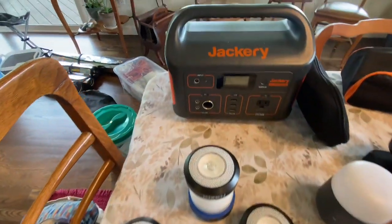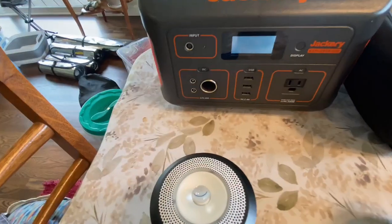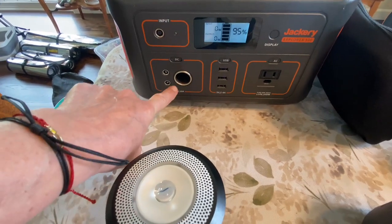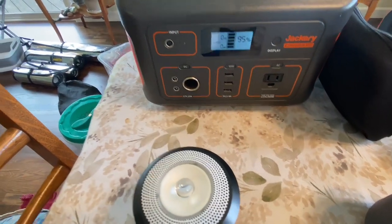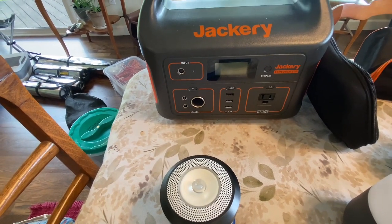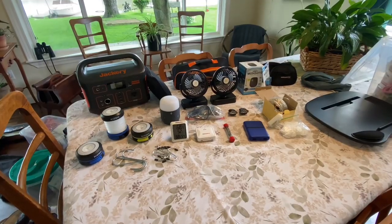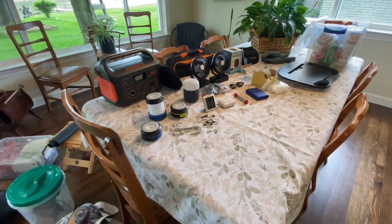This is my Jackery Explorer 500. Let's see here. Right now I have 95%. You can see it has 3 USB ports. It's 12 volt right there and 110 volt over there. And this is where you would put the jack in to charge it. And I do that in the car. I plug it into my vehicle and the 12 volt and I keep it charged all the time while I'm driving. So these things work out great for my adventures, and I love every little single one of them.